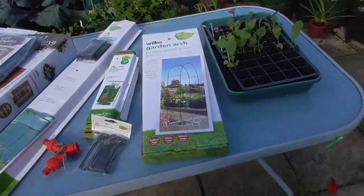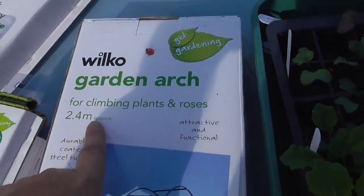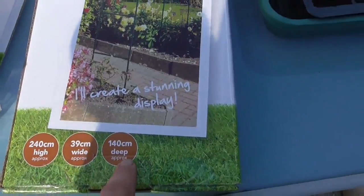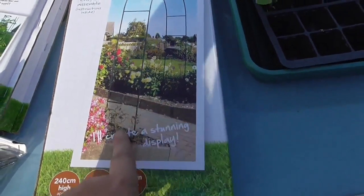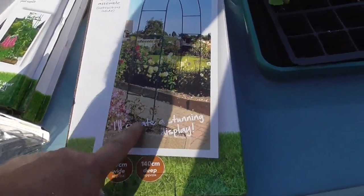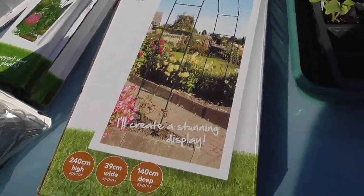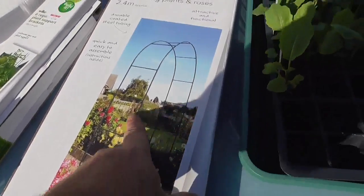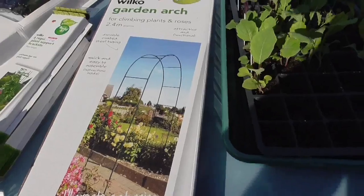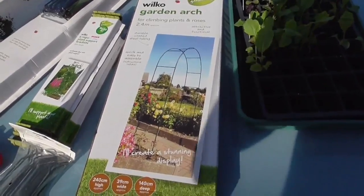Although it's not as ornate, I saw this one. It's got an arch, 2.5 metres high, 1.4 metres sort of across, or as they say, deep. I would have thought that was deep, but that's wide. Anyway, so yes, it's just a simple pole screwed together in bits. So I got that one, and it was £5.